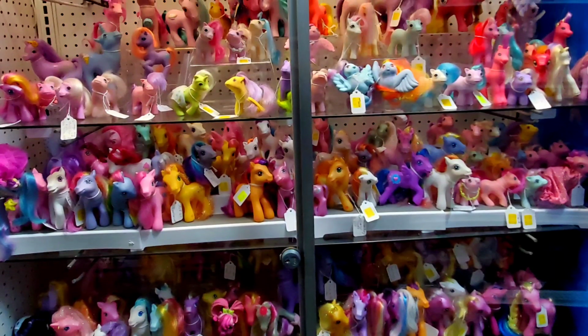They had vintage MOTU, TMNT, newer figures. I feel like a lot of stuff was fairly priced there because when I was looking, they had some MOTU Classics, and one of the booths I was at at the toy show had some MOTU Classics as well.